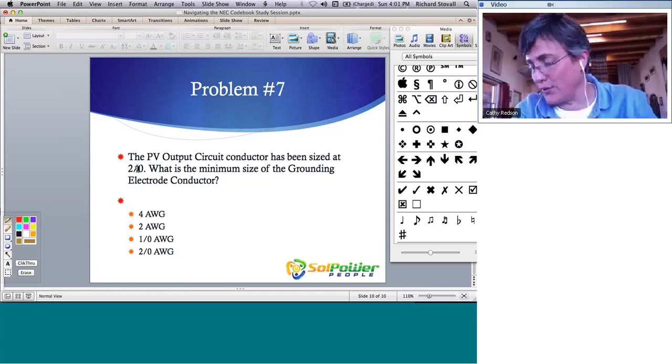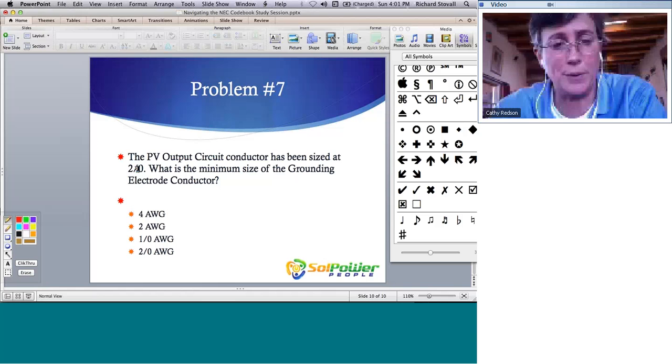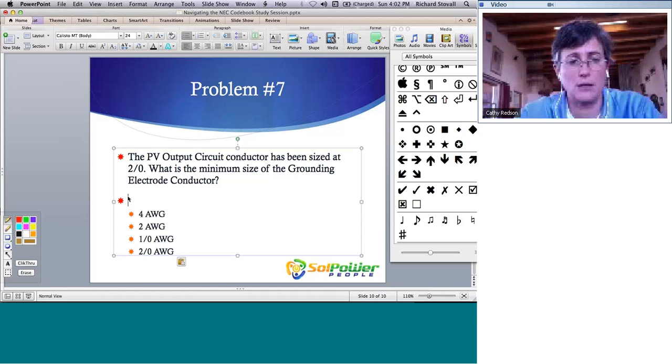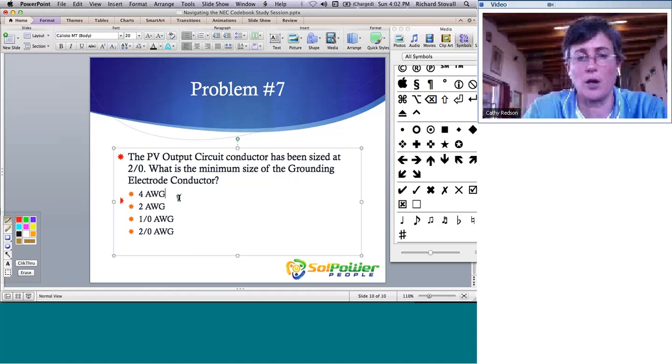Okay. So in this case, if it's a 2-aught wire, the correct answer for the grounding electrode conductor would be 4-gauge. So that answer is here. And because we are talking about the grounding electrode conductor, not the equipment grounding conductor, table 250.66 is what applies. Okay? All right. Thanks for the correction.